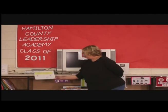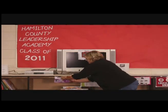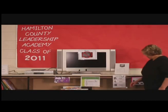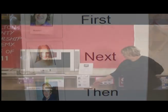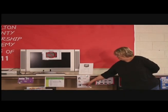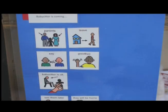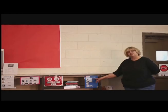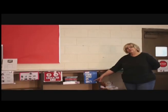There's a choice board on what game you want to play. This is a video board, so I can say I want to watch Cars, so you'll know what video they want to choose. This is a turn-taking card, so that if you have more than one child at home, you can decide whose turn it is first, then next, then last, and you can interchange the pictures on that card. Also, we have a visual here for when the babysitter is coming, because oftentimes our children with autism need to have that information about a babysitter's coming. The parents are going to leave, the babysitter's okay, and the parents will be returning home.